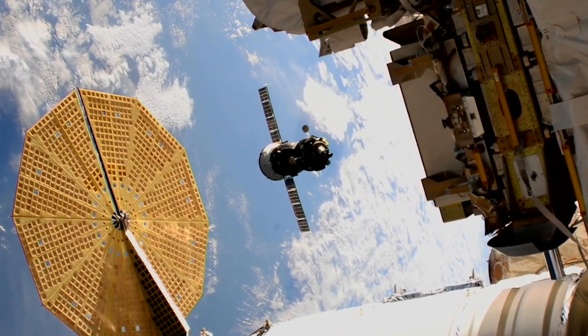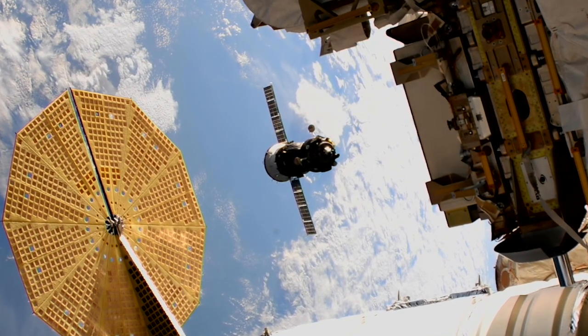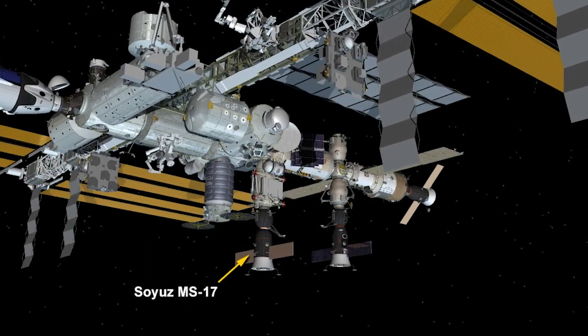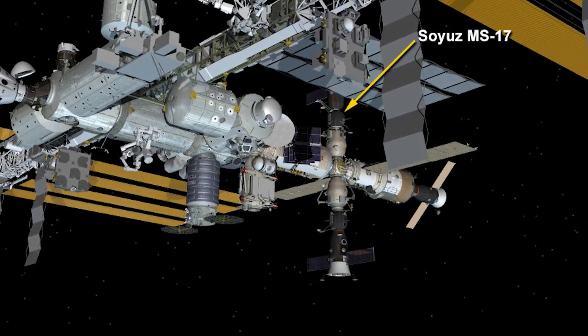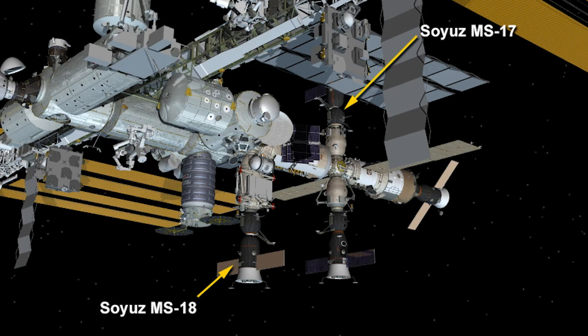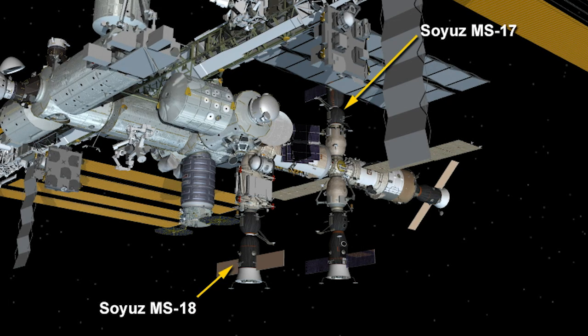The crew wasn't preparing to return home to Earth just yet, though. Instead, they were relocating their Soyuz MS-17 vehicle to the space-facing Poisk module in order to make room for the April arrival of another Soyuz vehicle designated MS-18.